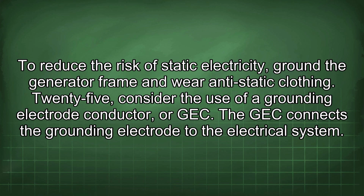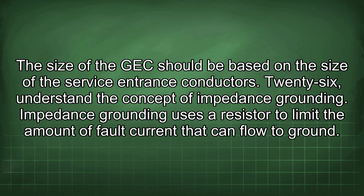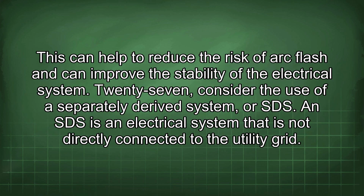25. Consider the use of a grounding electrode conductor, or GEC. The GEC connects the grounding electrode to the electrical system. The size of the GEC should be based on the size of the service entrance conductors. 26. Understand the concept of impedance grounding. Impedance grounding uses a resistor to limit the amount of fault current that can flow to ground. This can help to reduce the risk of arc flash and can improve the stability of the electrical system.